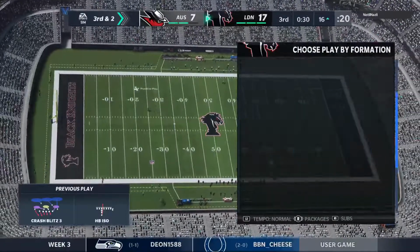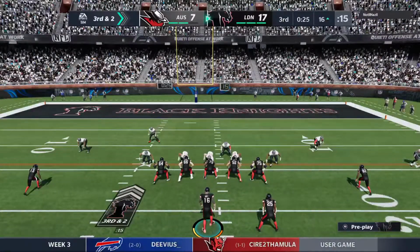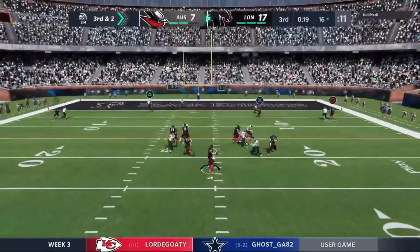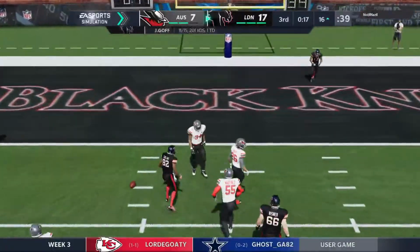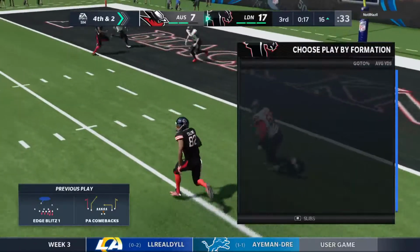They'll fake the handoff. Now gone. And the throw there going to be incomplete. So 2 third-down conversions on this drive, but not able to get a third, and now they deal with 4th down.